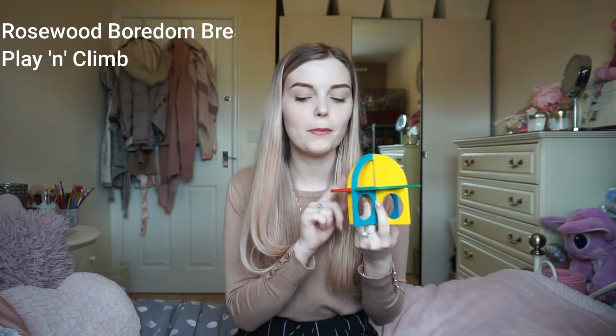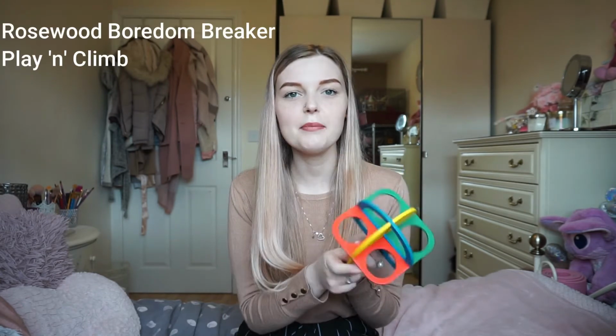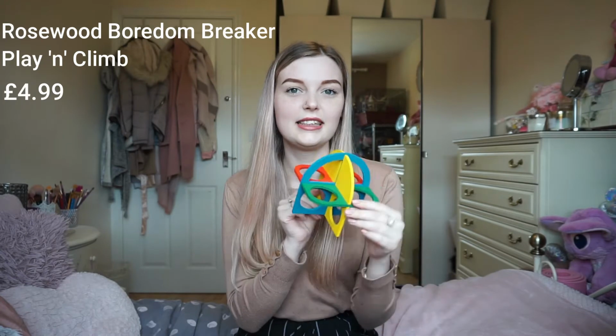The next two things that I got are to add a little bit of extra colour. So this next item is the Rosewood Boredom Breaker Play and Climb. This is $4.99 from Amazon. I do think this took a little while to come. I think this is just a cute little extra thing to add in the cage or for whenever they're having some free roam time.